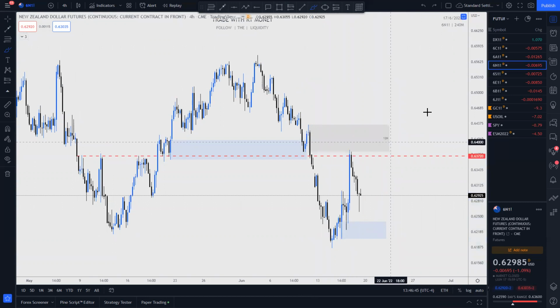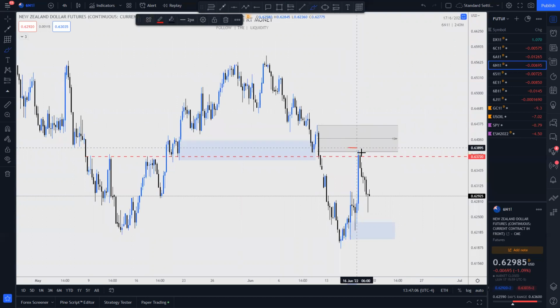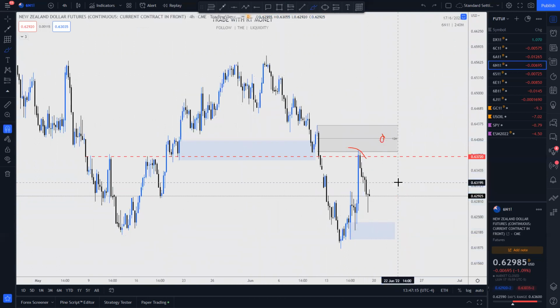I can see that wick, and using this as inducement to go higher, but we haven't even gone to the midpoint of this zone. So that's why I think there's room for price to come back up, take this high out, and come up here, and we can take it further down. This is bearish to me, and I'm looking for more bearishness in this currency.